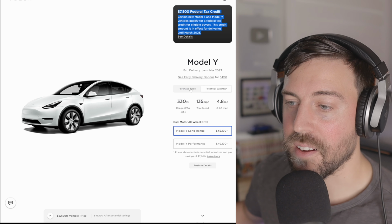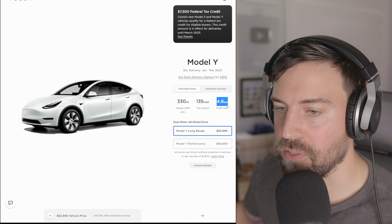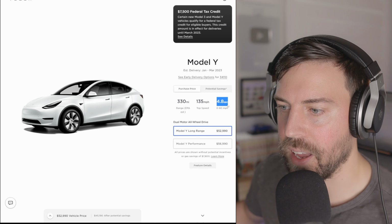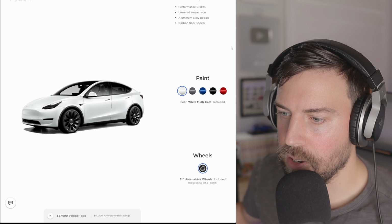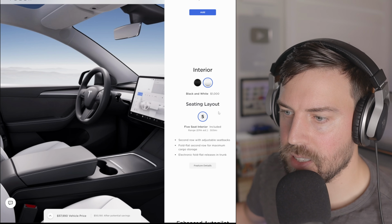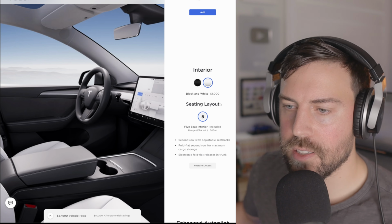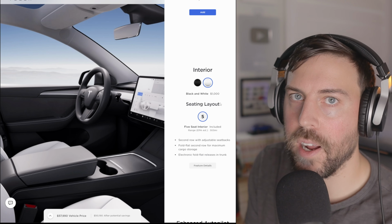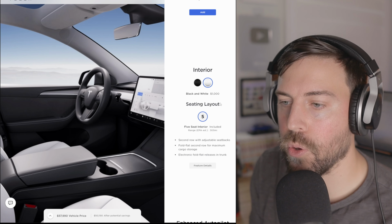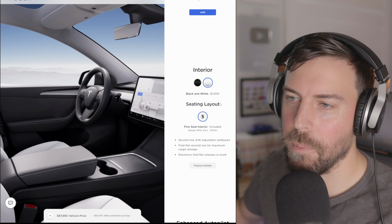The Model Y is looking very tempting at this point. 330 miles of range, 0 to 60 under 5 seconds. You don't need to really go any faster than that. It's plenty quick for a crossover. Now, I don't see a builder on here for the 3-row Model Y. If I go down to interior, it just says seating for 5. I don't have another option to click other than black or white. Now, the 3-row Model Ys, according to the government, the IRS, those qualify for a higher price cap of $80,000 for those SUVs. But the 2 rows are only considered sedans. So it's just a muddy situation.